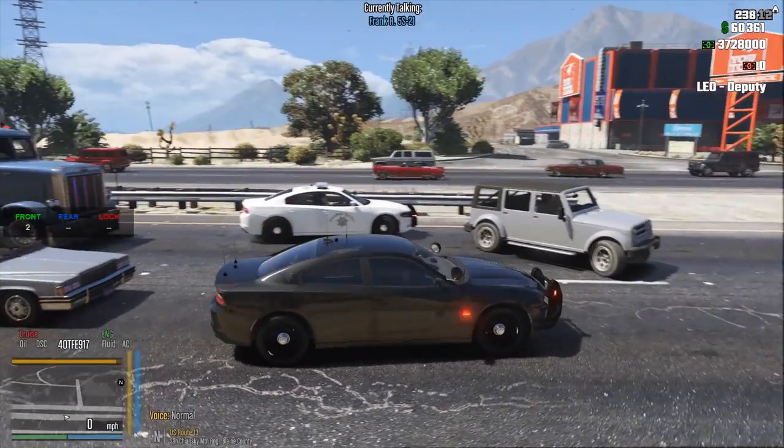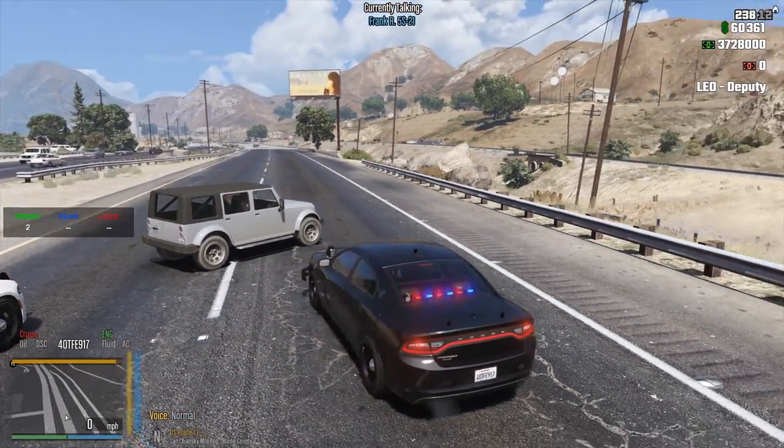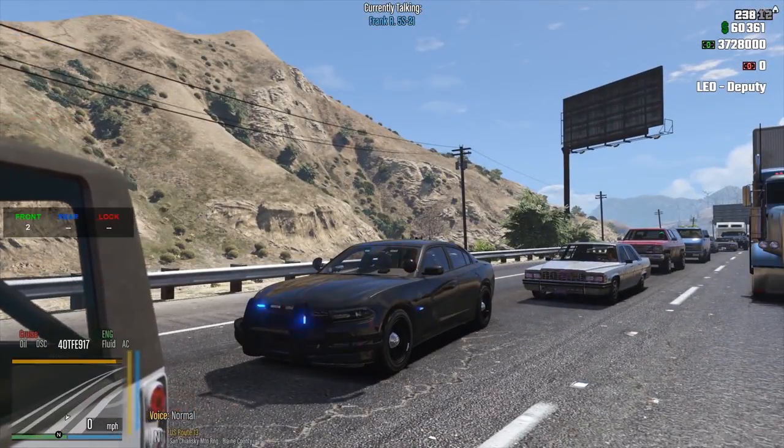That Jeep goes faster than that. Come on. You can do it. Oh my, was I speeding? The complete opposite. Keep on going.